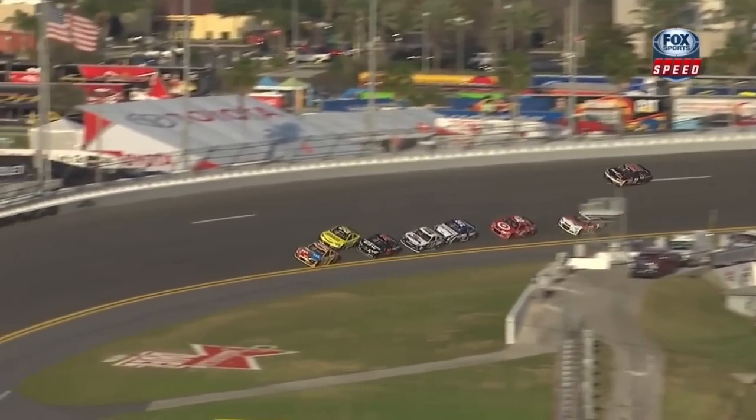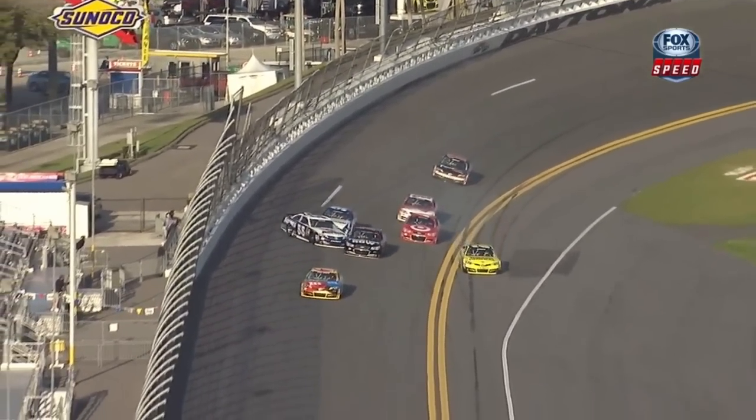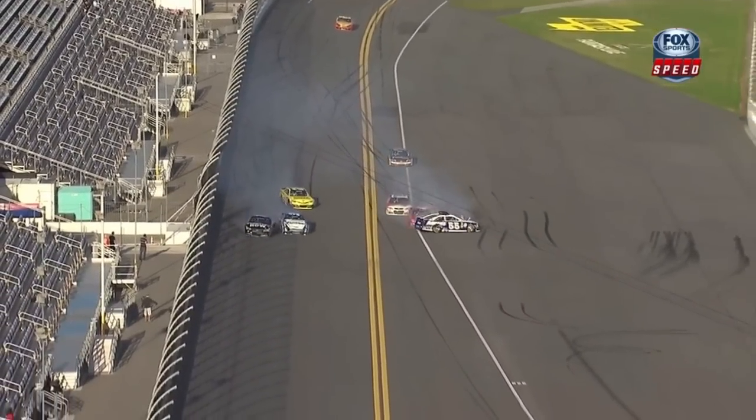That's actually Matt Kenseth. I'm sorry. Yes, you're right, in the 20 car. Came right down in front of the 78 and made contact, and it's on from there. That's what happens with these guys when you run in a pack. If something happens up the front, you're going to get in it.